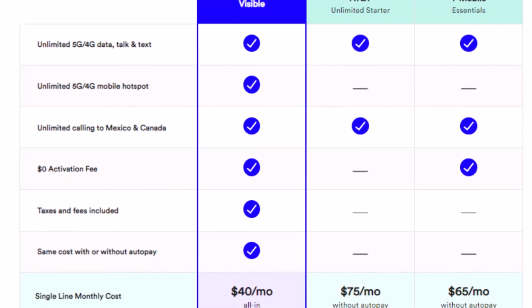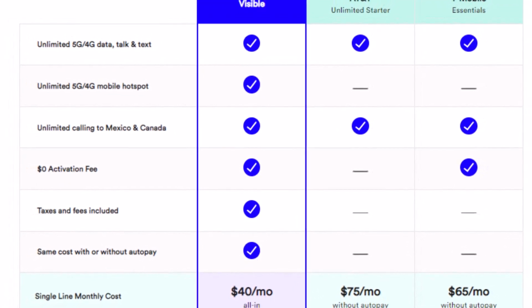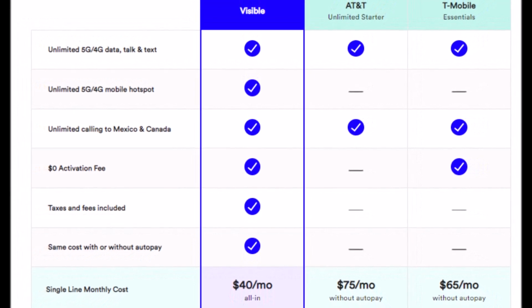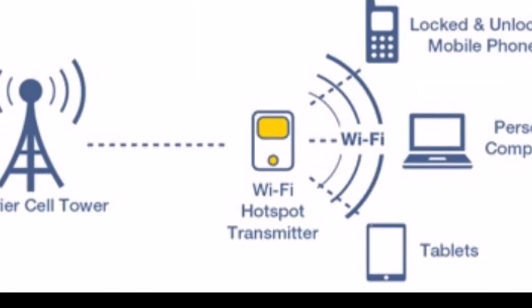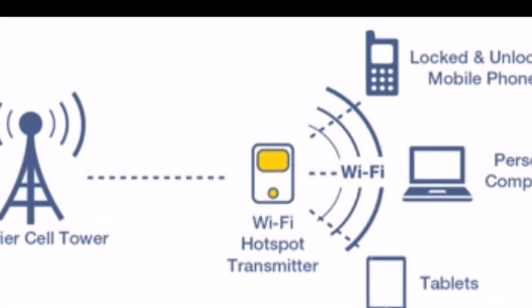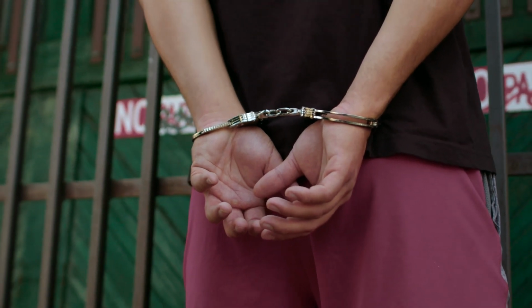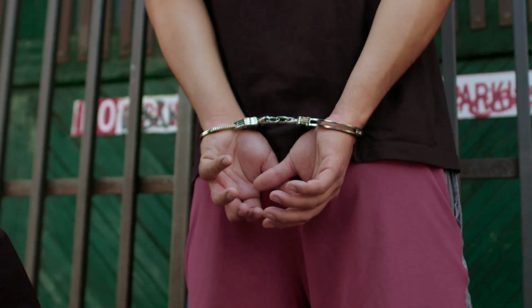For example, a lot claim to be unlimited, but either cut you off or throttle your speeds down to a near stop once you hit a specific amount. Also, a lot of unlimited plans don't let you connect other devices, or only let you connect them for a limited amount. I've been told there are illegal ways around this, but I'm not going to get into that.